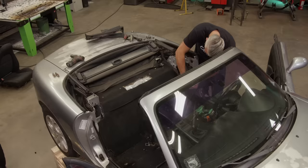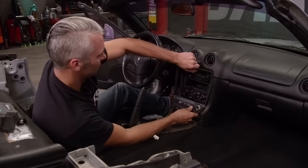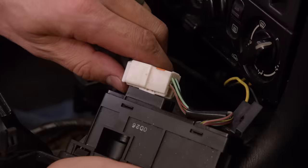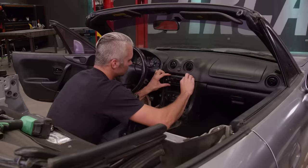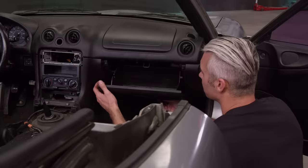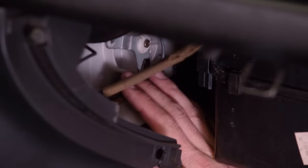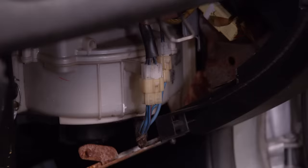Won't be needing that anymore. Get these disconnected somehow. Get the radio out of the way here. Couple connectors underneath here to do. And there's one up here for the heater vent. I'm just gonna pull that off. Push this clip, pull this back, pull it over there. There's that one. I'll clip these two guys.